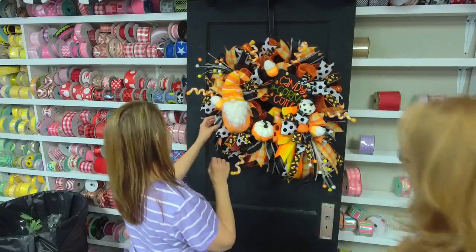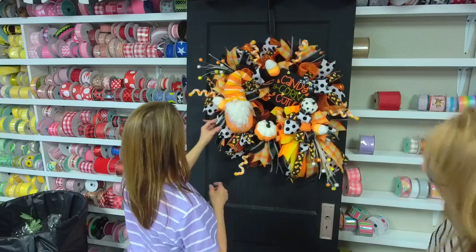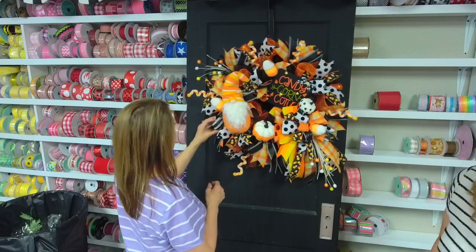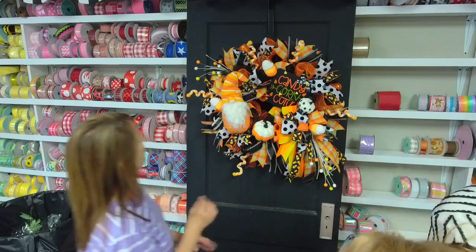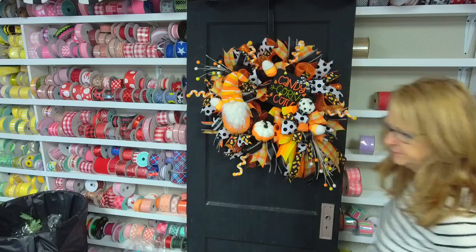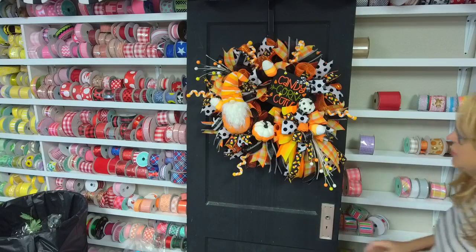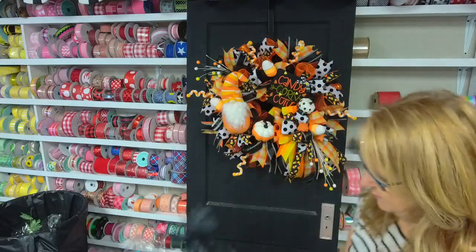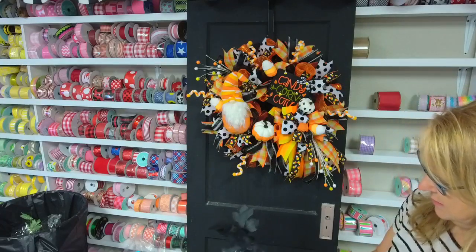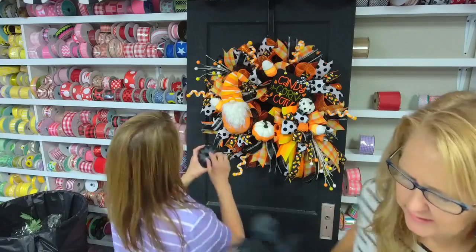Okay, I do like these little pumpkins. I'm going to skewer them. I think we need one. Do you need a solid black one? Maybe a little bit bigger one, like this size. Possibly. Sorry, guys, I'm here, there, and everywhere. Or can you put the black leaves in there? I don't think you're going to see the black leaves. I don't think so.